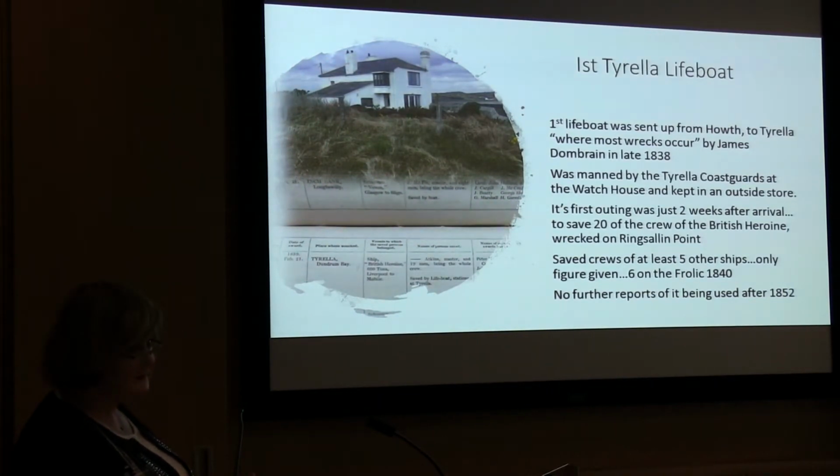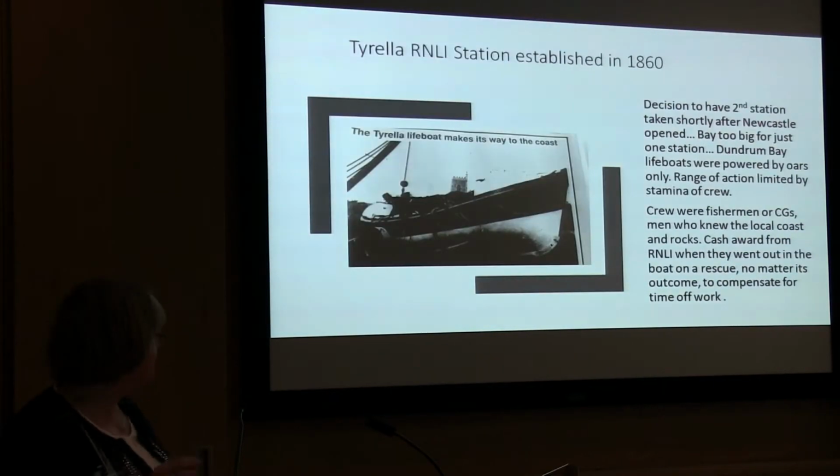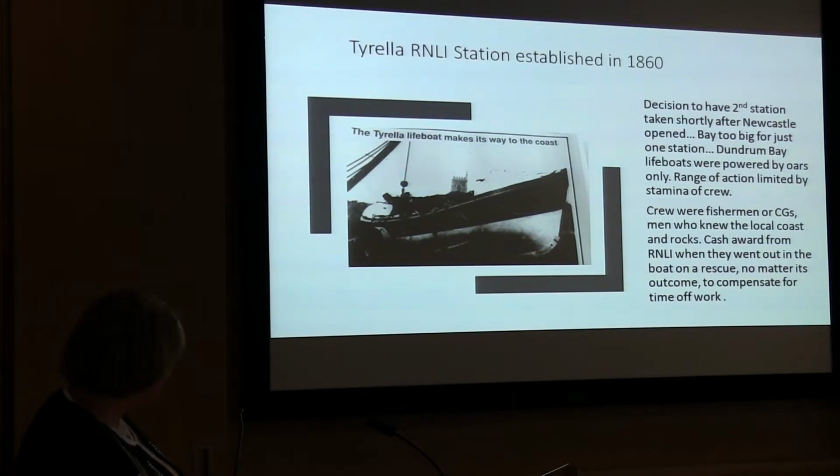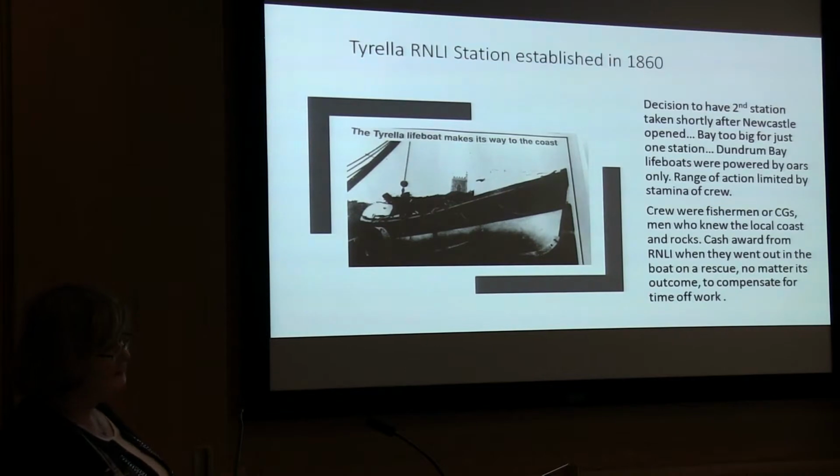So the first Tyrella lifeboat exists. We know very little about it, but it is down as having saved, now RNLI figures have it as saving 6, but in the RNLI's own account it saved 26, so we have a slight discrepancy. The RNLI Tyrella station was established in 1860, and this is my proudest possession because it is the only photograph that we know of the boat. RNLI archives, whenever it was first found, puts it as either the first or the second Tyrella boat, either 1860 or 1866, one or other of the 2 vintages.